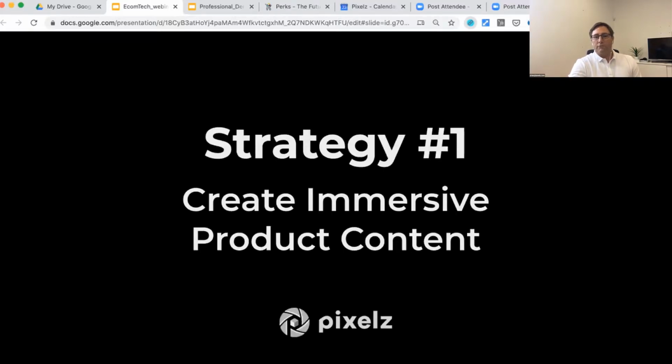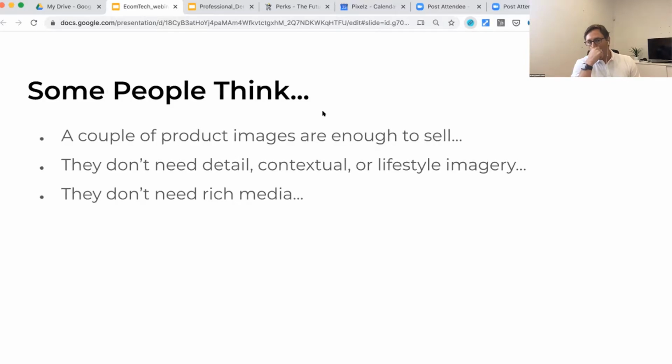So first, in terms of creating immersive product content, I know there's a lot of different merchants here, probably all different sizes, but I think we all know product images are the core of the e-commerce experience. It's what's driving a lot of action and traffic on social. But a lot of stores still are not giving the PDP pages the love that they deserve. It's, hey, maybe just a couple products are enough, or maybe we just need one editorial image, or just one contextual image. I think it's just like, is there that focus there, right?